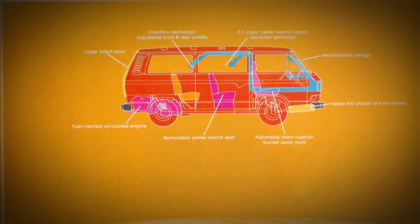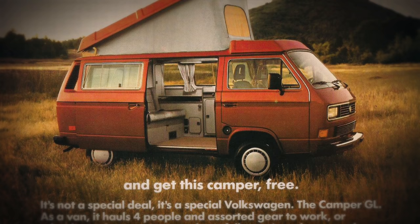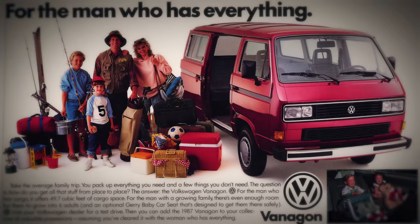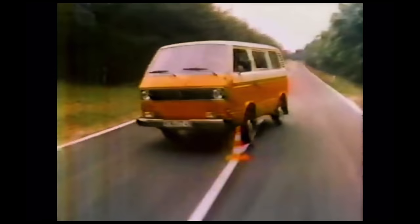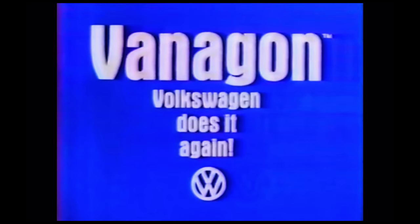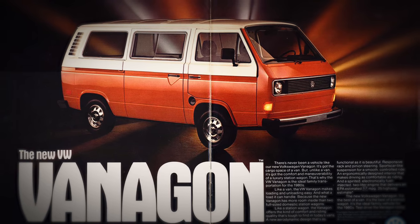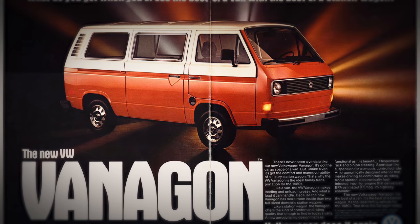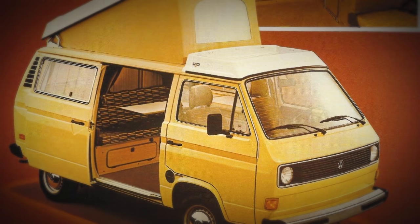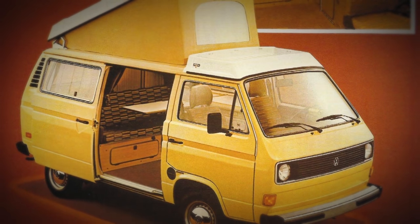Nothing said freedom quite like the Volkswagen bus. Though the Transporter line took many forms, none was more popular than the camper model, the Westfalia, or as it's been affectionately nicknamed, the Westie. Subsequent models received an 80s makeover and rebranding, and the T3 Vanagon was born. Though Volkswagen discontinued the T3 in 1991, its popularity remains strong amongst the camping community, and despite its obvious shortcomings, is still one of the most coveted recreational vehicles ever made.